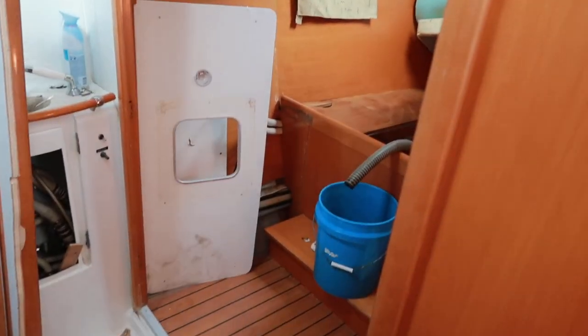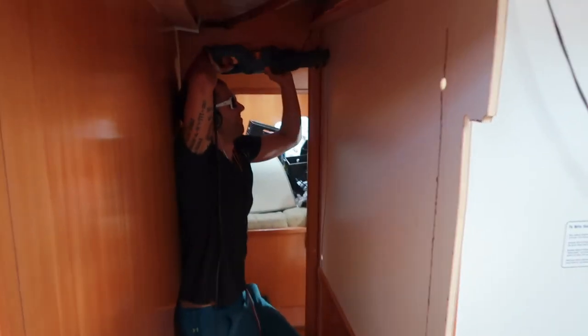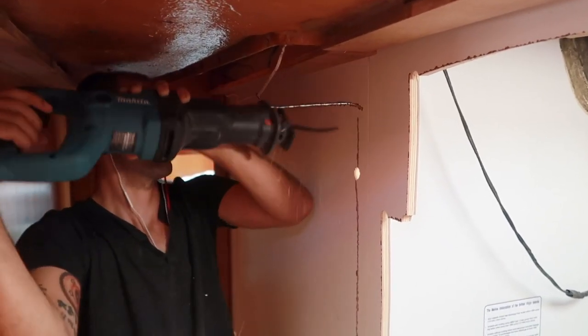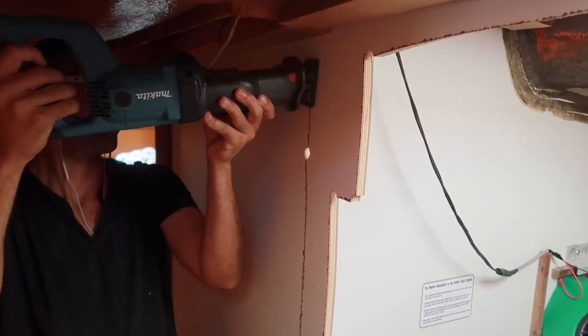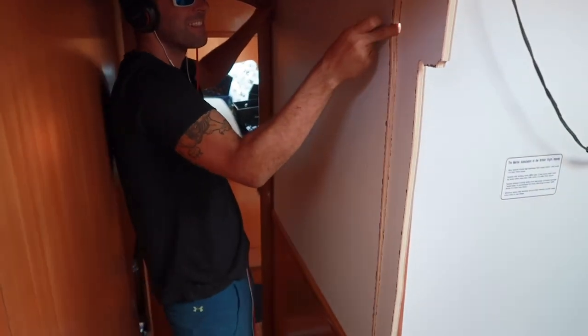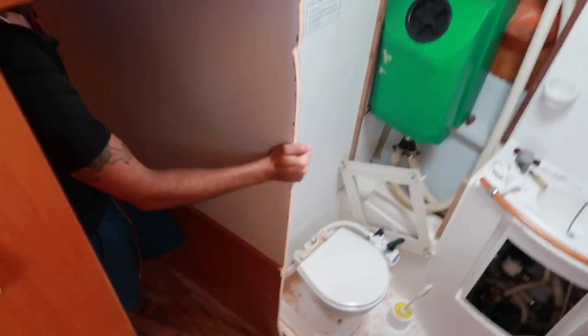Ooh, yes, a big hole. A proper doorway. Still gonna solve this head knocker. Way better. Okay. A little bit more. Alright. Should be free. Let us see. Wow. And we have two open areas. Bring it outside.